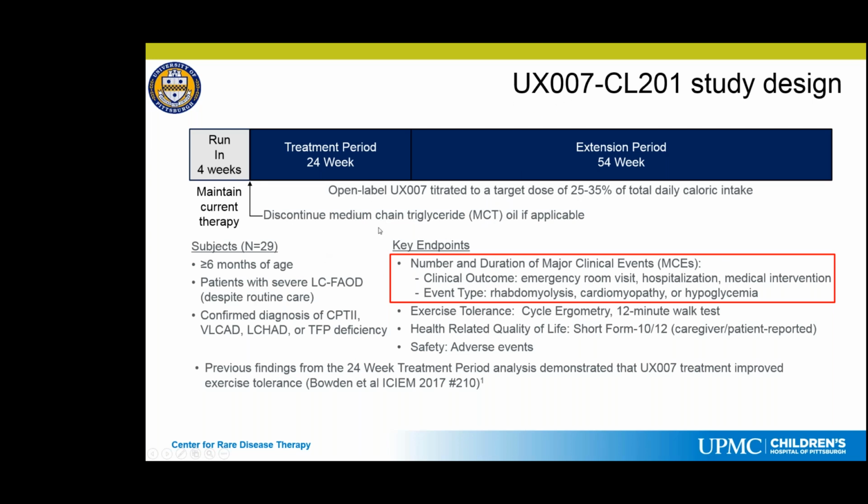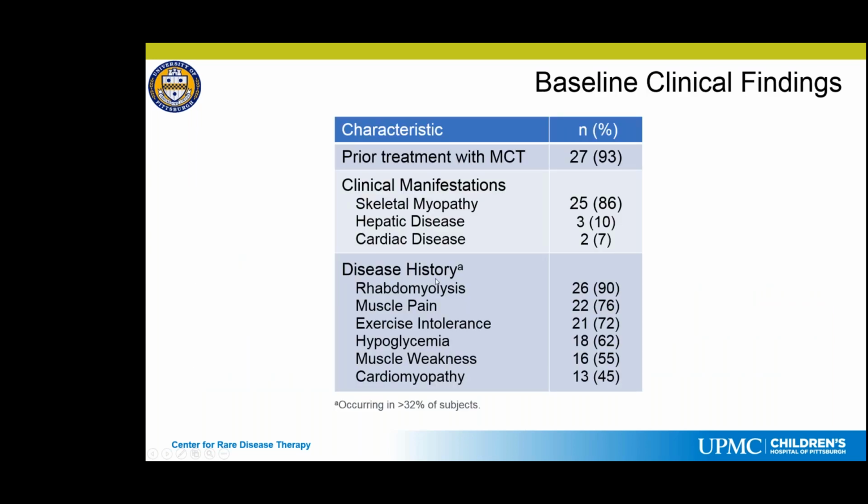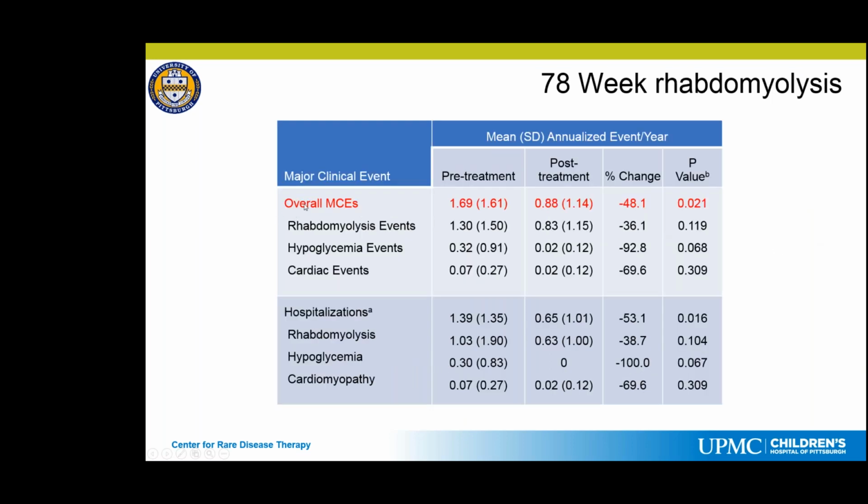We developed a very rigorous protocol to look at long-term treatment of fatty acid oxidation defect. You can see the details of the trial here, but the bottom line is that we were looking at the effect on major clinical events, hypoglycemia, cardiomyopathy, or rhabdomyolysis of triheptanone in the time frame after starting treatment compared to the 12 months before starting treatment. This is just the characteristics of our patient populations and their clinical manifestations.